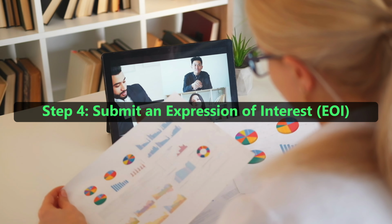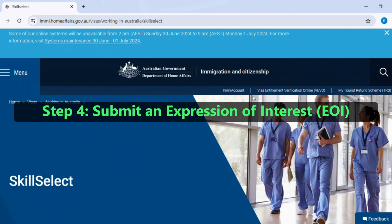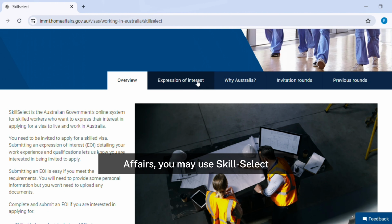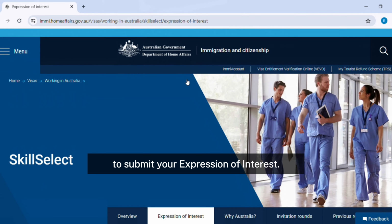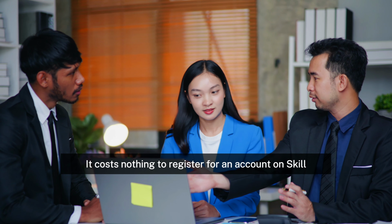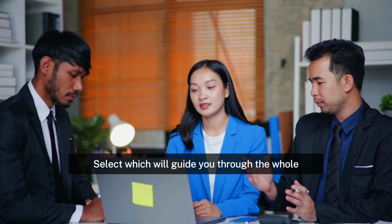Step 4. Submit an expression of interest, EOI. Once you have acquired all the paperwork needed by the Department of Home Affairs, you may use SkillSelect to submit your expression of interest. It costs nothing to register for an account on SkillSelect, which will guide you through the whole application procedure.